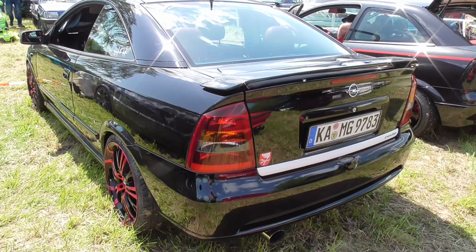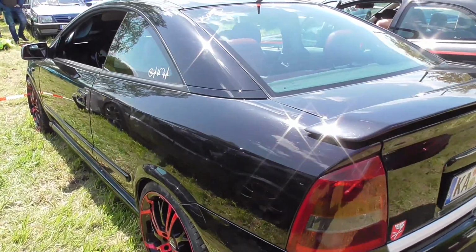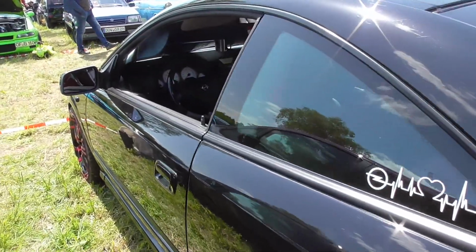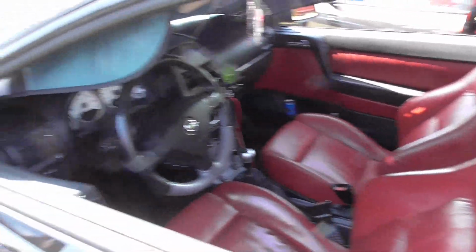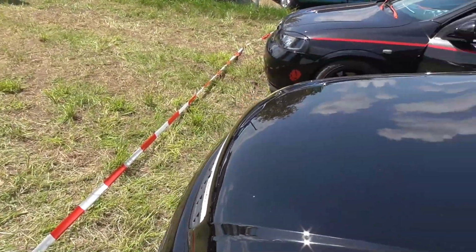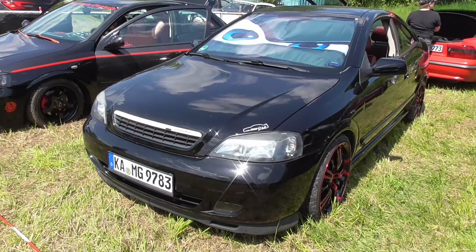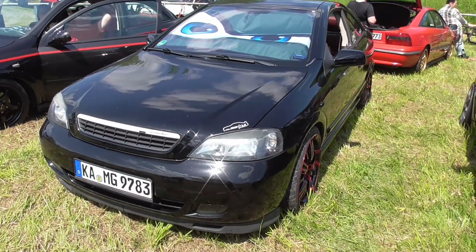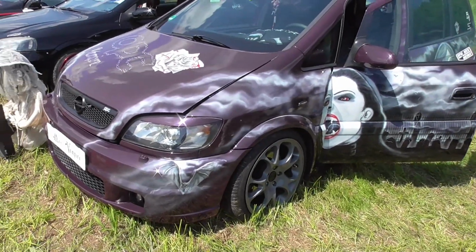I'm not the biggest fan of these tail lamps of this generation of Opel Astra, but the Coupe is definitely a nice look. Look at this very cool airbrush, guys.